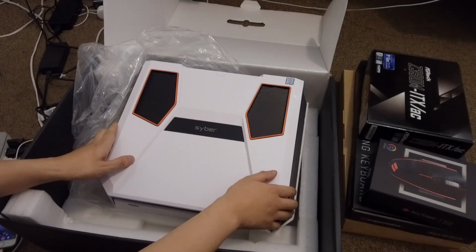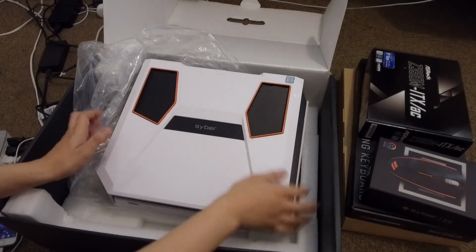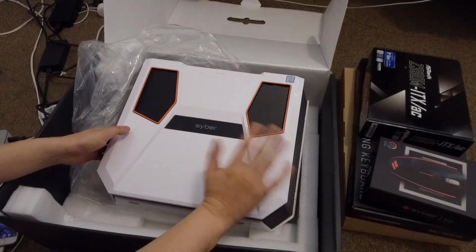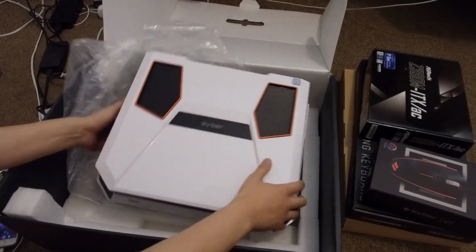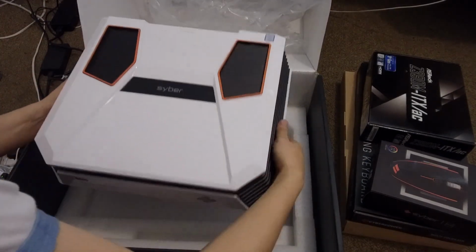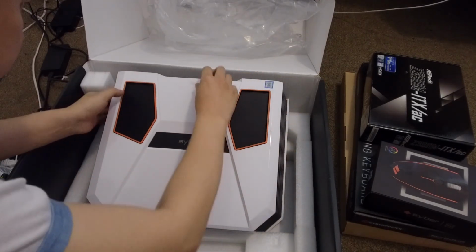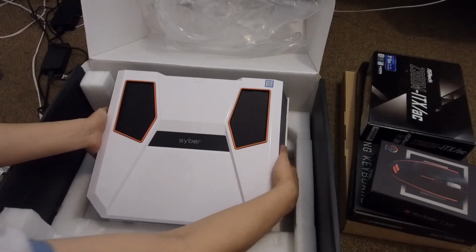So yeah, this is a custom Mini-ITX case that I don't think I can find anywhere else. I was looking at various Mini-ITX cases online. Didn't really find anything similar to this. So I think this might be a custom CyberpowerPC case. Yeah, it weighs like 20 pounds. But pretty nice. Very nice case, and I got it in white. You can also get it in black as well.